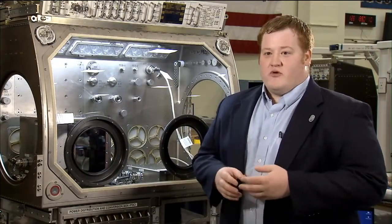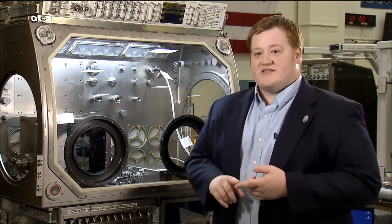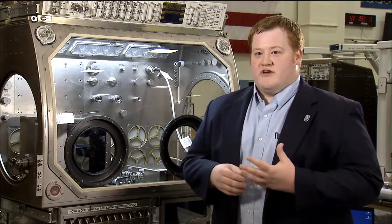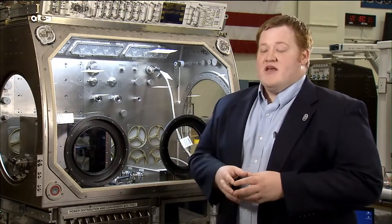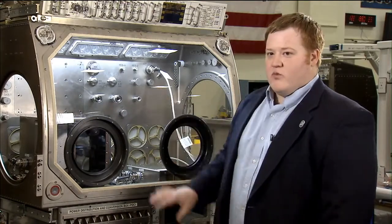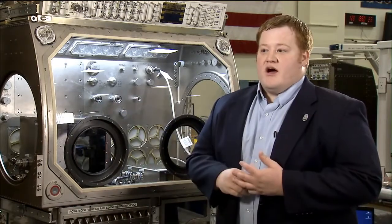Some of the things we have to do to our machine to help verify it, so that we know it's okay when it launches: we went through EMI, electromagnetic interference tests, and compatibility tests. We've gone through vibration tests where we put it on a shaker and see if it can hold up to the strenuous launch environment. We've done emissions tests where we see, while it's operating, what it is doing to the machine itself, the glove box, and the things around it.